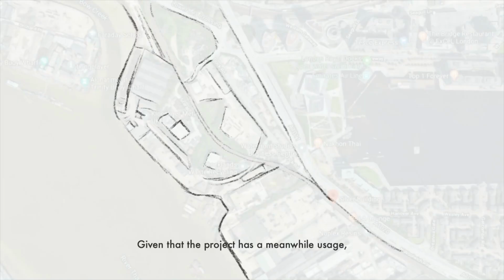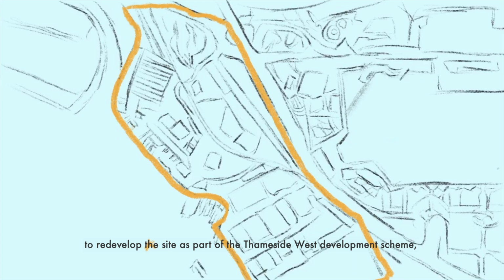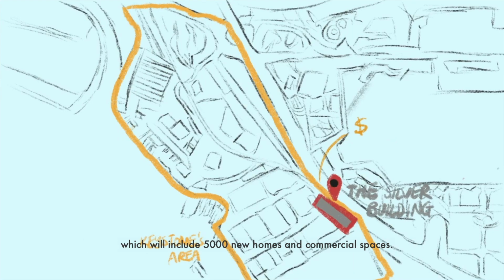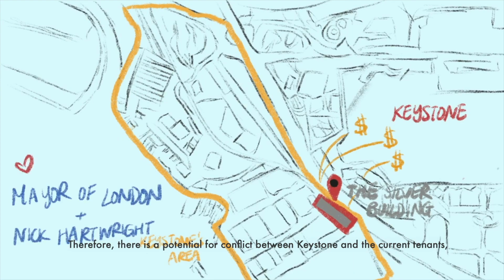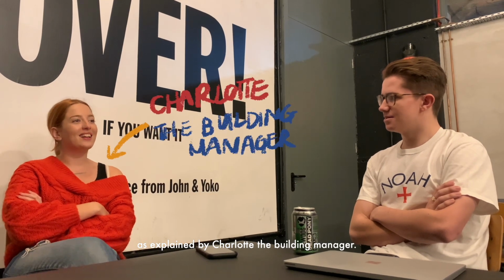Given that the project has a meanwhile usage, the building will eventually be demolished by Keystone to enable them to redevelop the site as part of the Thameside West development scheme, which will include 5,000 new homes and commercial spaces. Therefore, there is a potential for conflict between Keystone and the current tenants, as explained by Charlotte, the building manager.